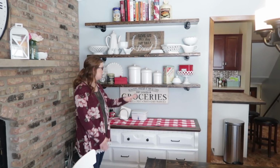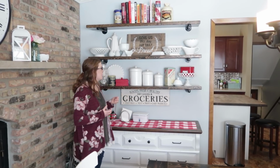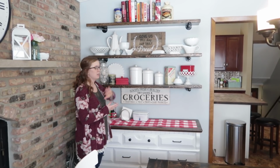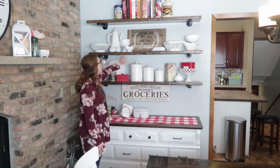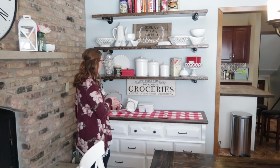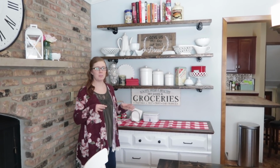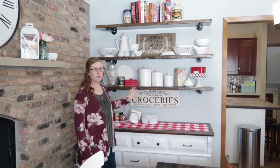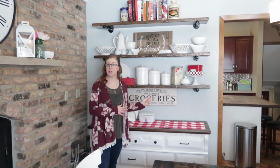And then along with our table, my parents also made me these industrial shelves. I just love how they really add that rustic feel. And then I got a bunch of white stuff, mostly from thrift stores, and my canisters, and just a couple art pieces, and then just sprinkled in a bunch of stuff that we already had. I just have this nice pop of red for Valentine's Day, and I just like red. We like pops of red in our house, so I just think it's really cute and a nice focal point for this room and this wall, and it's very functional as well.